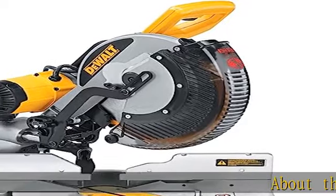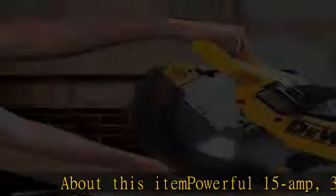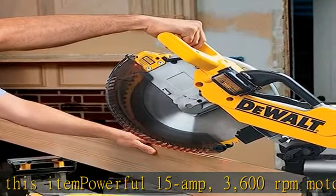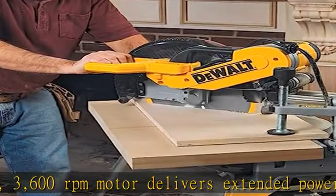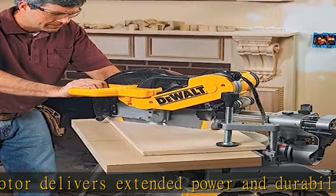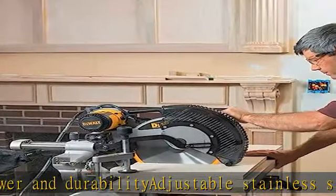About this item: powerful 15 amp, 3600 RPM motor delivers extended power and durability. Adjustable stainless steel miter detent plate with 10 positive stops improves productivity and ensures cutting accuracy. Precise miter system and machine face fence support optimize cutting accuracy.